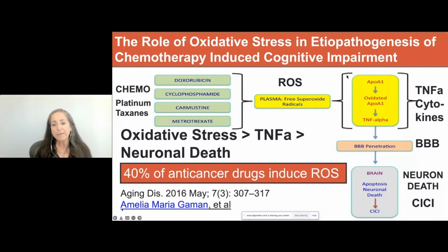So you get all these superoxide radicals, and these are going to damage the DNA, penetrate the blood-brain barrier, and then lead to this chemotherapy-induced cognitive impairment. That's what CICI stands for. And you've got neuronal death going on as a result of this high oxidative stress that happens from chemotherapy.